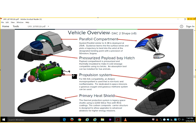what happens in a thermodynamic system when you release the pressure on a pressurized volume? Anybody? Starts to cool, right? So if you've ever taken an aerosol can and you've run it all the way out, it gets cold in your hands. Any scuba divers in here? If you blow the tank all the way down, it gets frosty.